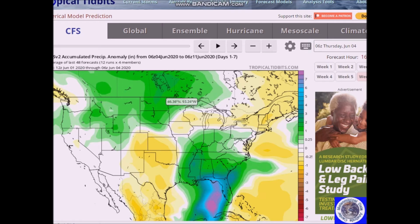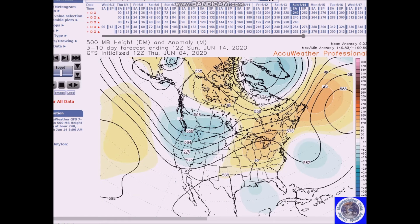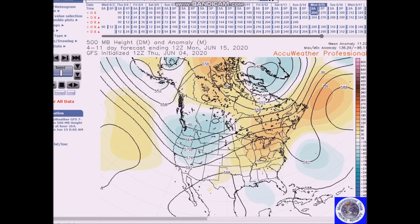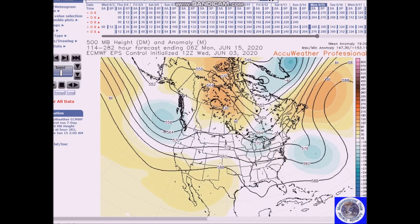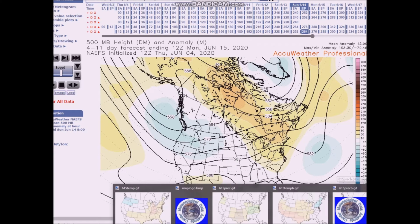Okay, we're going to look now at the period for June 12th to 16th. The models show a zonal flow with near to above normal heights across the nation, most of the models. But the GFS and European ensembles have a trough over the northwest, and to some extent so does the GFS. So as a compromise, I'm going to go like this. I'm always compromising.